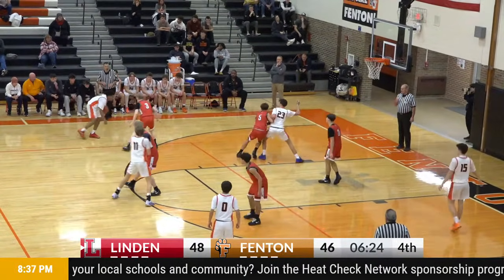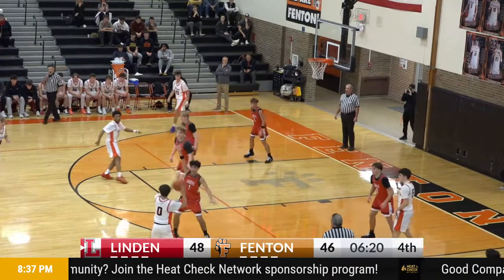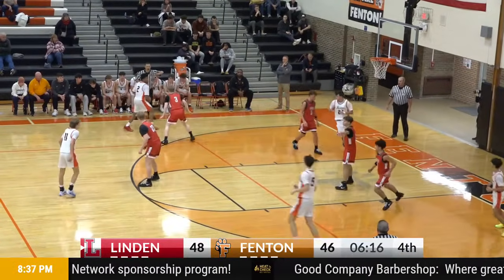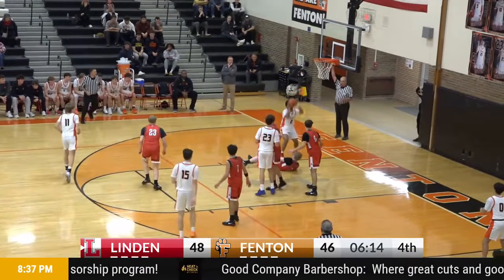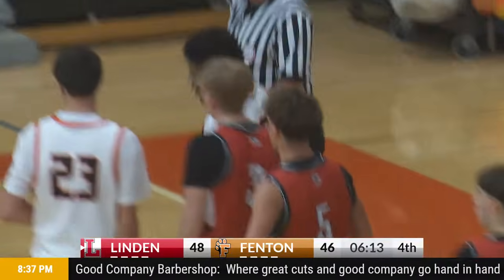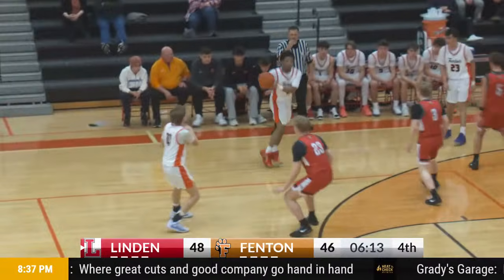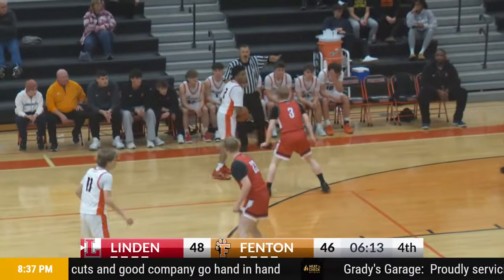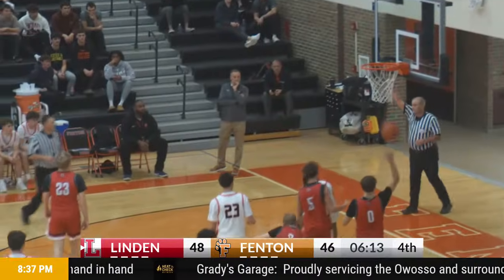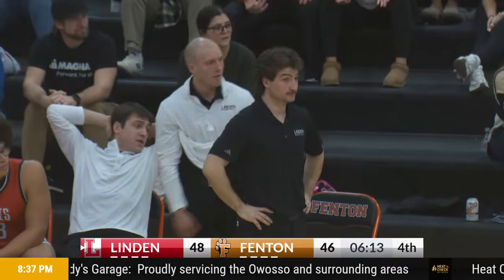Brown looking for Pearson, but a good front by Babcock, making the entry pass tough. Cross-court pass, whipping it around the arc. It's right back to Brown. Brown on the drive. Gets called for the foul on the floor, and that'll go against Walker. That one could have went either way, but your aggressive level will a lot of times get you that foul. Linden student section doesn't like that one.